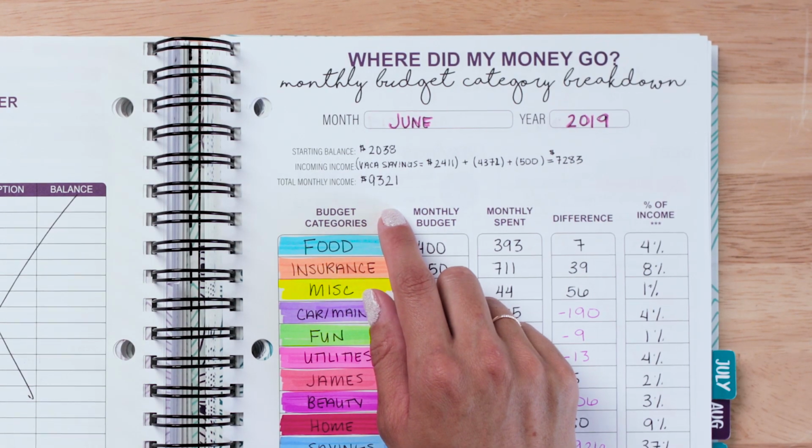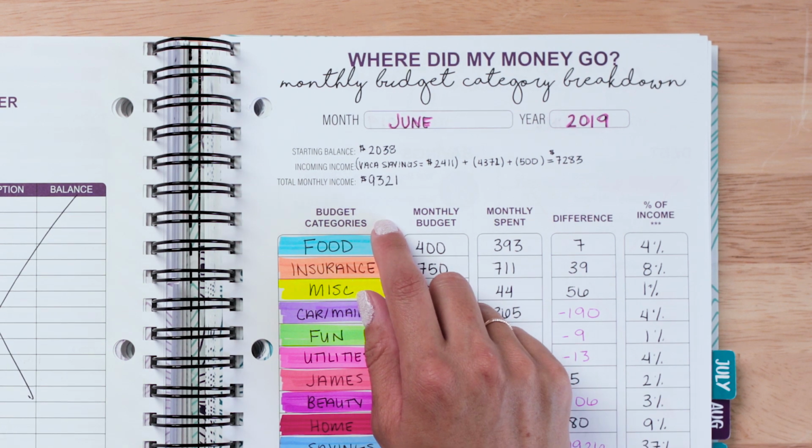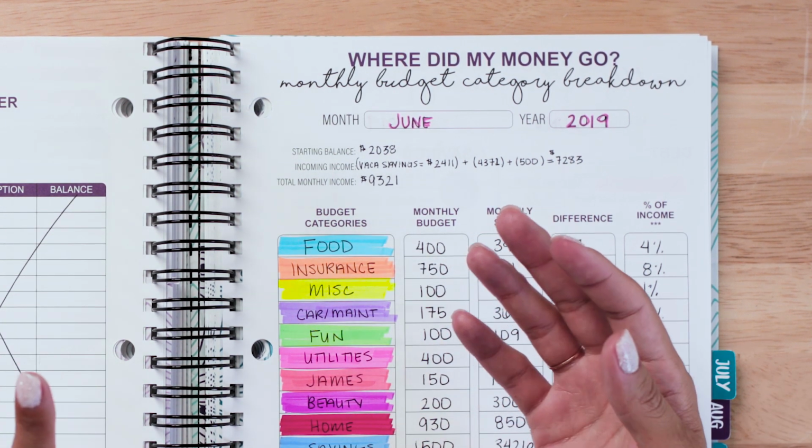Your starting balance plus any incoming income is going to equal your total monthly income. It gets a little bit confusing. A lot of people think that their monthly income is just the paychecks that they receive. When you're closing out your budget, and in the accounting world, your actual monthly income is your starting balance plus any incoming income. What is incoming income?